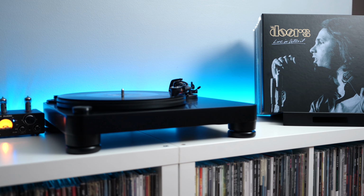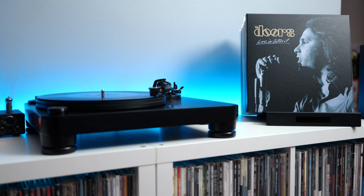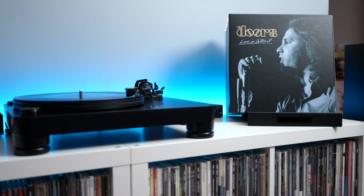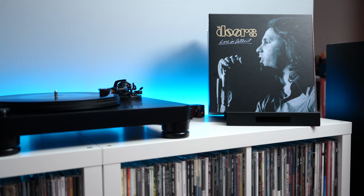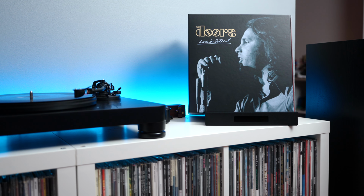So that does it for the box set, but I wasn't done with more boxes from Rhino High Fidelity this year, because I really love the Doors, and I've never had all this stuff on vinyl, so I figured, hey, why not go and get this? And this Live in Detroit caught my attention as one of only four things that I wanted from this year's Record Store Day, Black Friday.